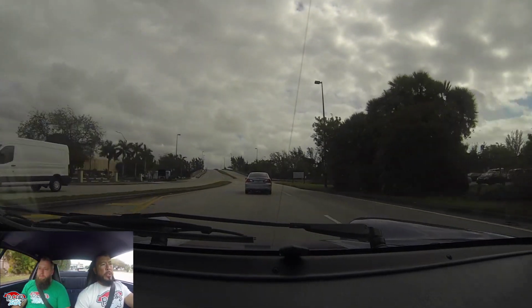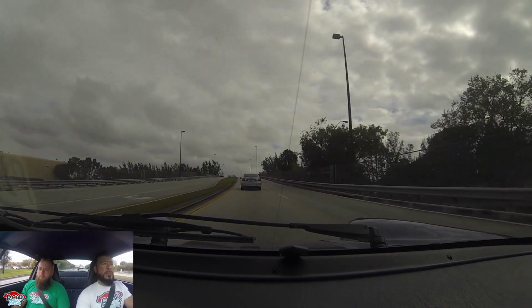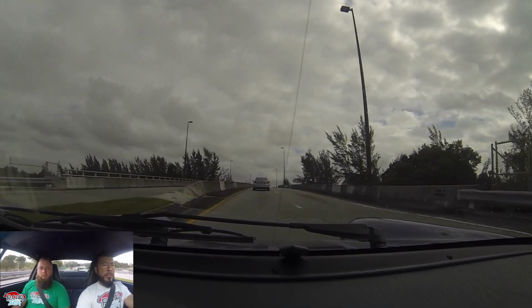Car picks up really, really good. Feels a lot like my car, but obviously my car is heavily modified. Suspension's heavily modified. Gearbox in this car feels really, really good.